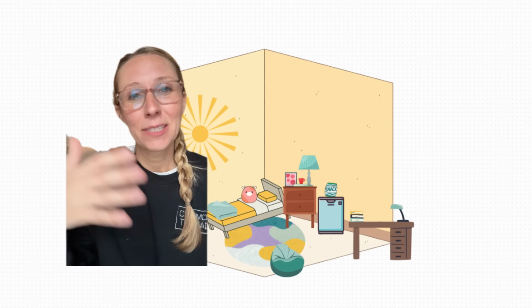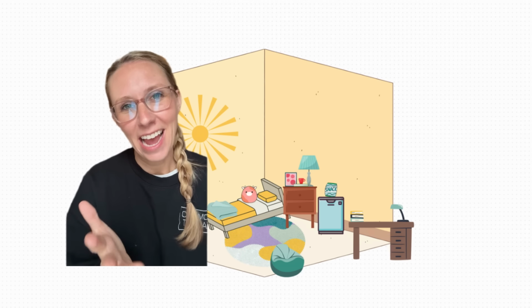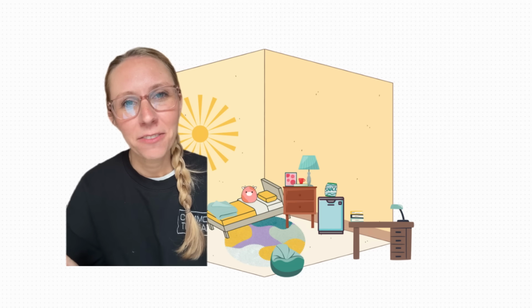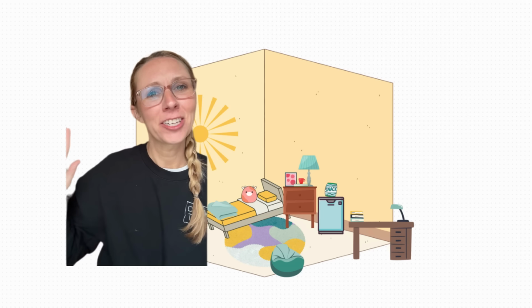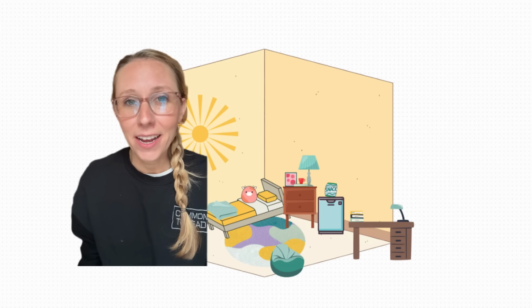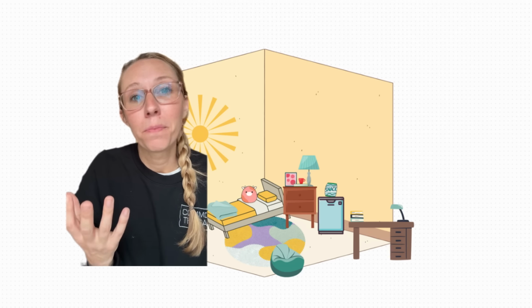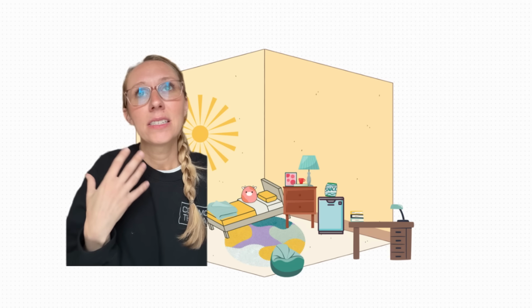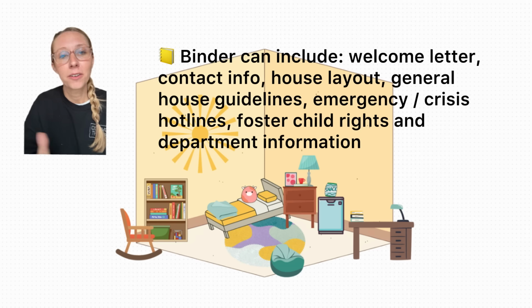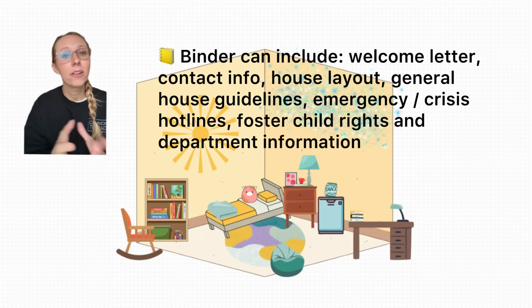And as kids become school age, it may also be helpful if there's room in your bedroom to have a desk. This is a dedicated place for them to do their classwork that's distraction free. And it can also be a place for them to do artwork or creative writing and journaling. It can just be helpful to have a place for them to put some of their important paperwork or documents. Sometimes foster parents will include like a welcome binder, information, pamphlets, that could be helpful with like crisis hotlines. It can be good to have a place for all of those things.